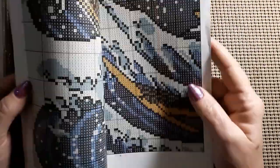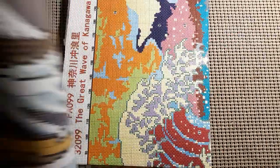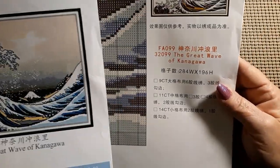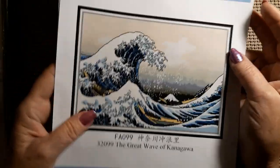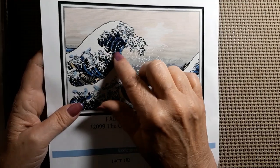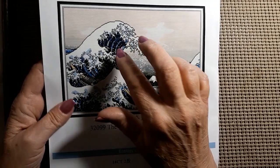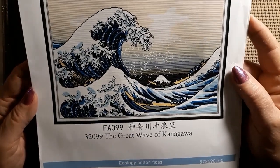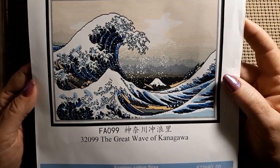Just awesome. It has, let me make sure, 20 colors. It is 284 by 196. This pattern will not match the canvas. But it was a big deal because they started using Prussian blue in painting and everything. So yeah, I just thought it was cool.